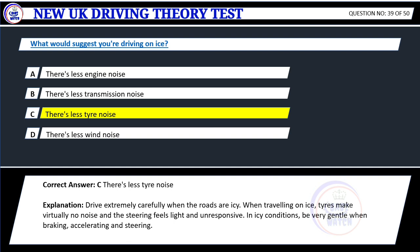Explanation: drive extremely carefully when the roads are icy. When traveling on ice, tires make virtually no noise and the steering feels light and unresponsive. In icy conditions, be very gentle when braking, accelerating and steering.